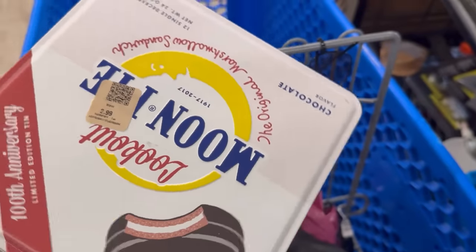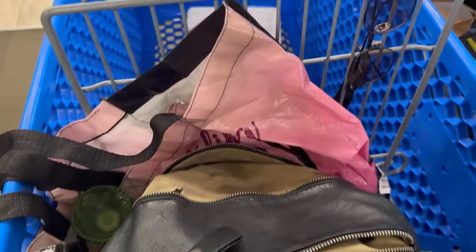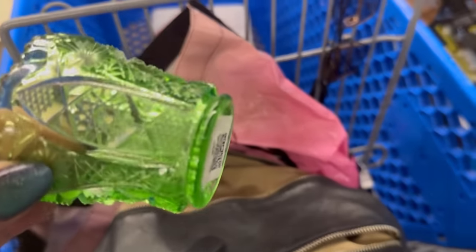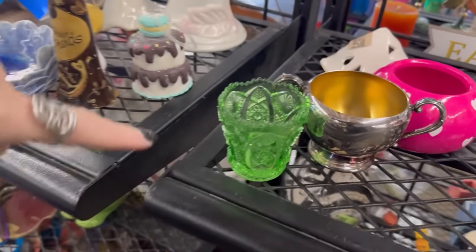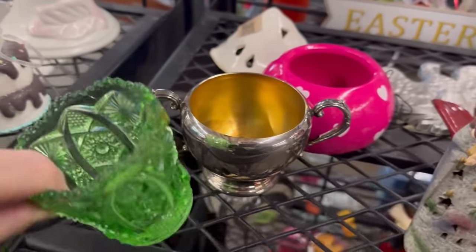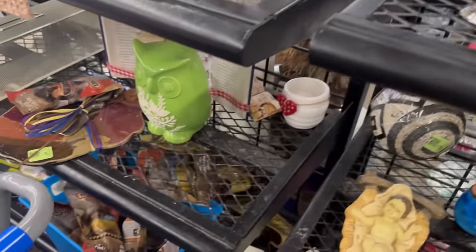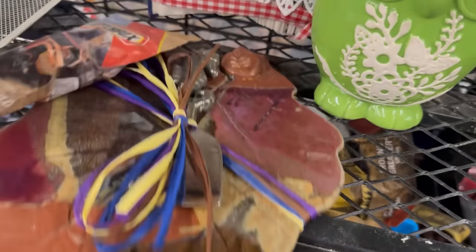Okay, and that's for you guys. I just like this. I'm just gonna put it in my booth. I'll probably put like $12 to $15 on it. Oh, I forgot to check this. And that does not glow. I was on the fence about it. That is not the color of green that glows. Okay. I still like it, but that's cute with the seahorse.